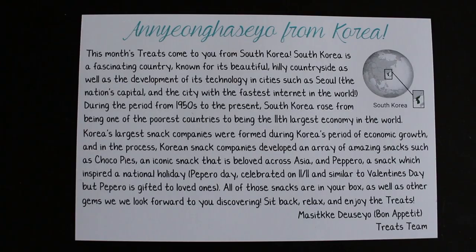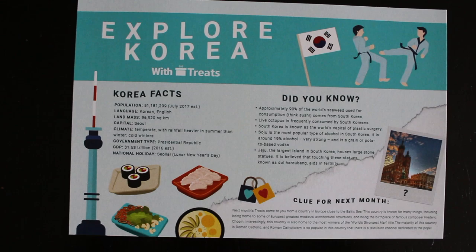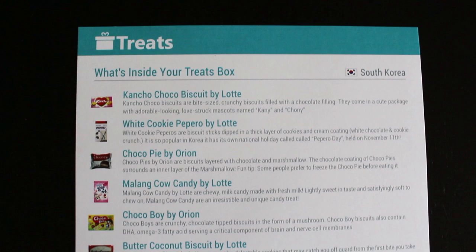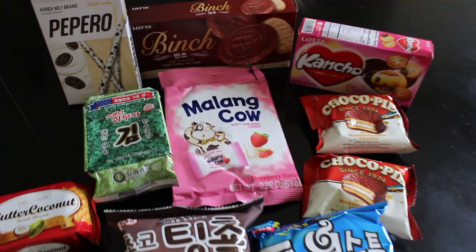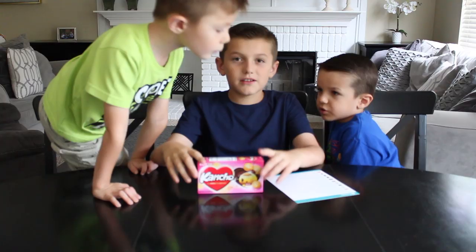This month's treats come to you from South Korea. Information about Korea! Look at that! It's Taekwondo! Ooh, it comes with a recipe to make your own Korean food. Here we have an information paper about the snacks. This is everything that we got in the box. All right, let's start tasting.